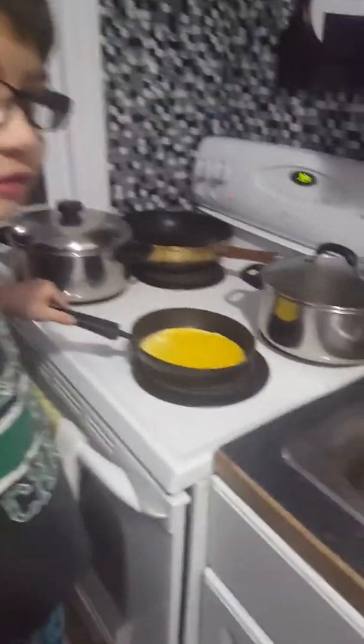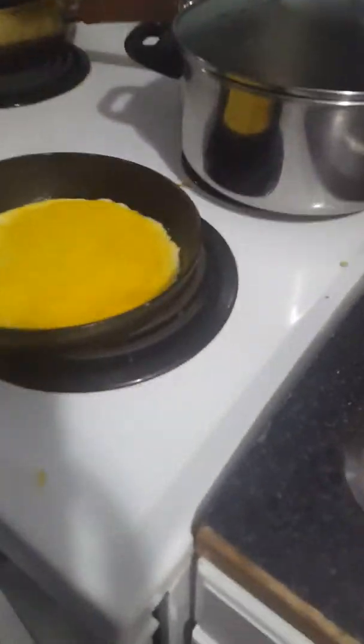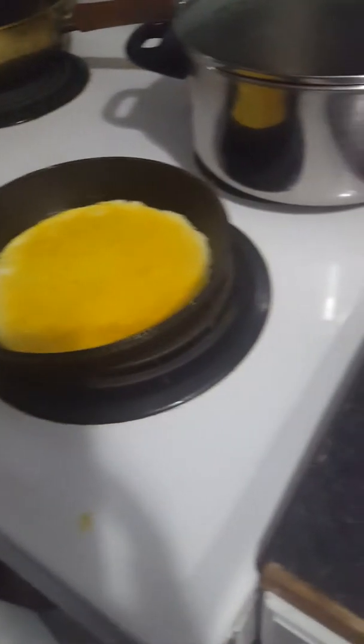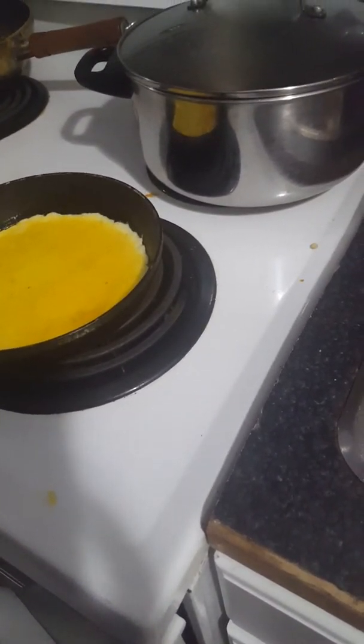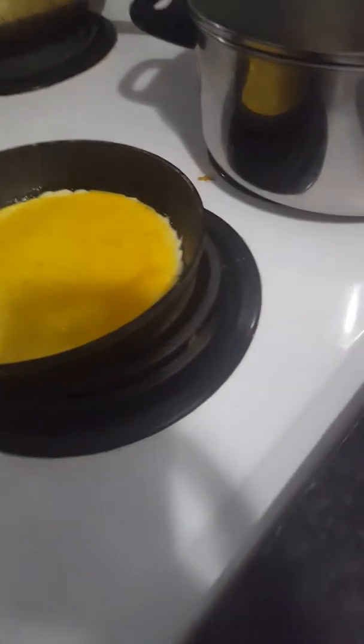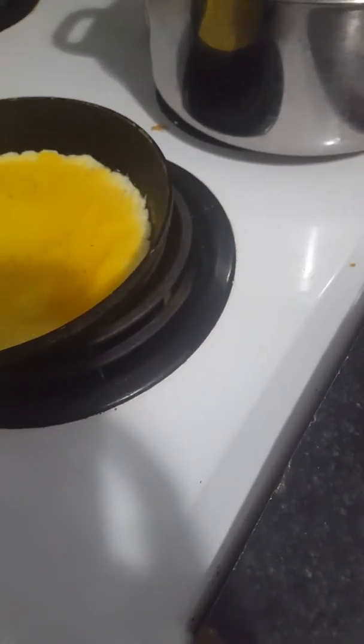This is pretty good. Oh, yeah. Looks like it's going to be cooked soon. Look at that. So the eggs are going to be made. This is one big egg. Mom, can we make 2 eggs?